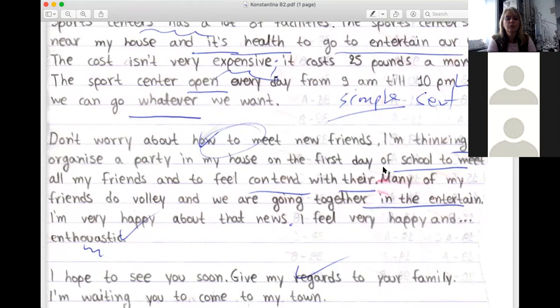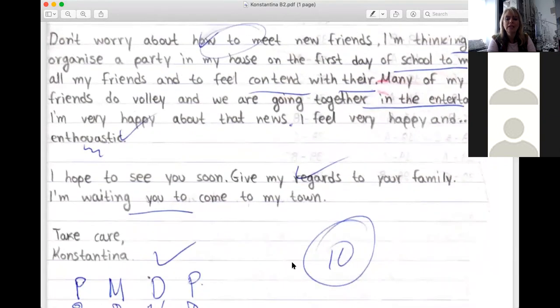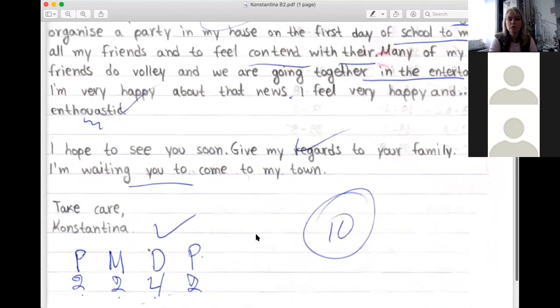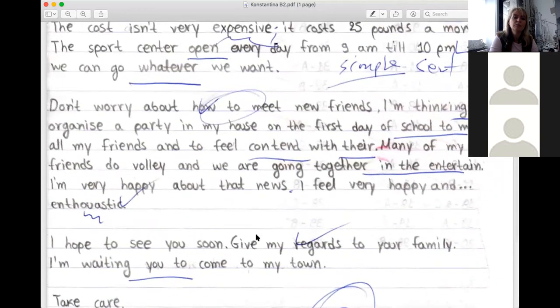So the first day of school, to meet my friends. This is so with them, right? So you see, these are some minor errors. The student got a 10. So she's got the maximum, the best mark for this, because there are some minor slips, minor problems, but the general impression is very positive. The task is fulfilled, the register is appropriate, the variety of grammar is obviously used. I haven't read it all. The vocabulary is appropriate, and it's all clear. So the student got this good mark here, right?